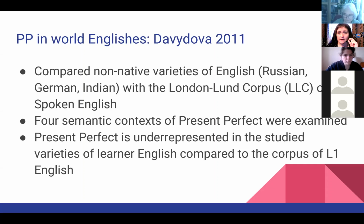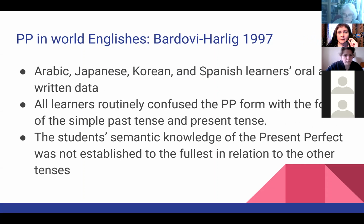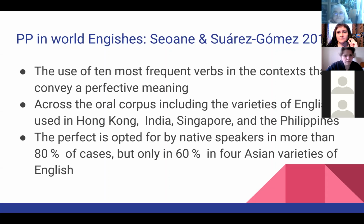In line with this finding, Sayanna and Suárez-Gómez, in their 2013 work, examined the use of 10 most frequent verbs in the context that convey perfect meaning in the corpus of conversation, including the varieties of English used in Hong Kong, India, Singapore, and the Philippines. So they found that the perfect is opted for by native speakers in more than 80% of cases, but only in 60% of cases in the 4 Asian varieties of English, a difference which was proved to be statistically significant.